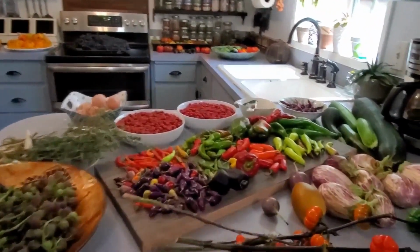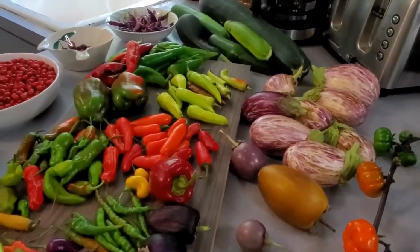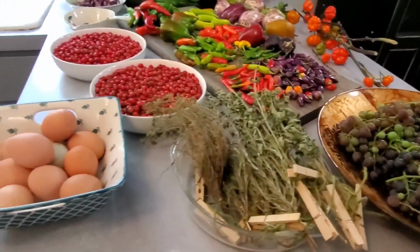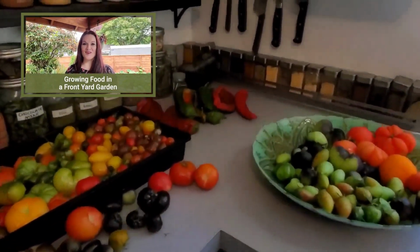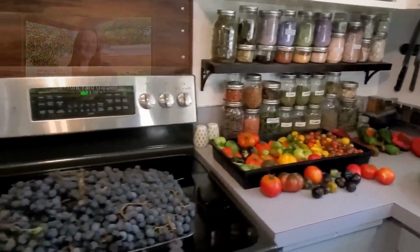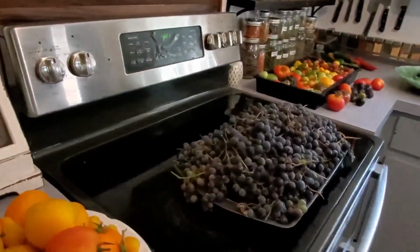Something I wanted to point out about all of this food here on the counter is that none of it came from our main kitchen garden. All of it came from our surrounding gardens, containers on our patio, our front yard garden, but none from the actual garden itself. Bursting the boundaries of the garden was really the coolest thing we've ever done.